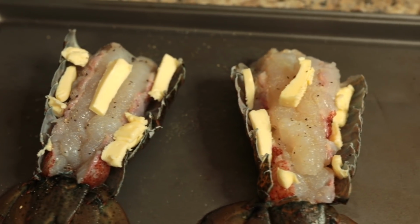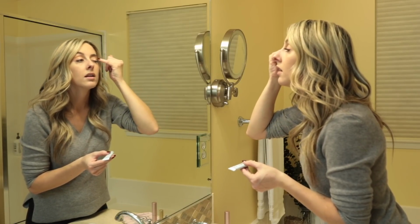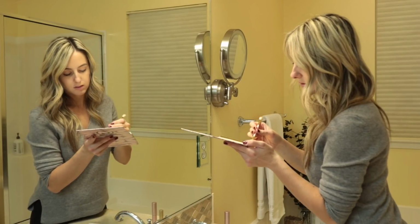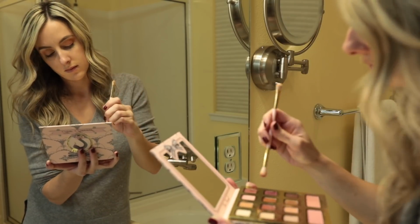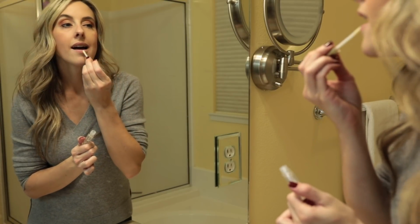Now, even though we aren't leaving the house for our date night, I still think it's fun to get made up. Like, if you love doing makeup, try out a new eye look or a lip look, do your hair, or do a date night outfit. Whatever makes you feel like this is extra special and makes it feel like a real date, do that.